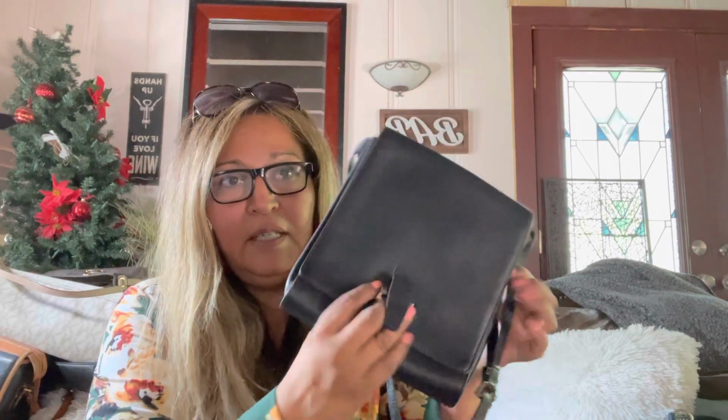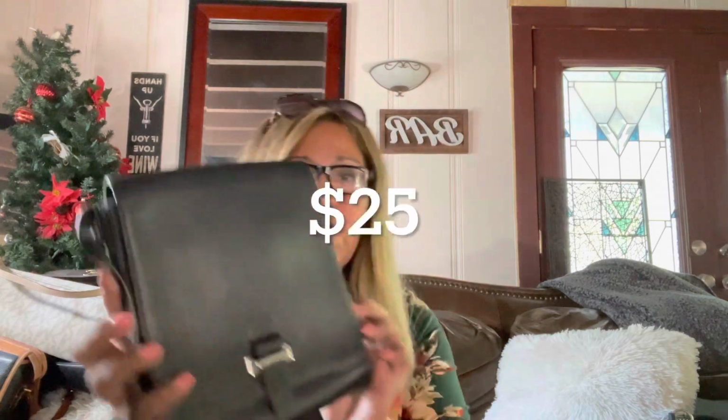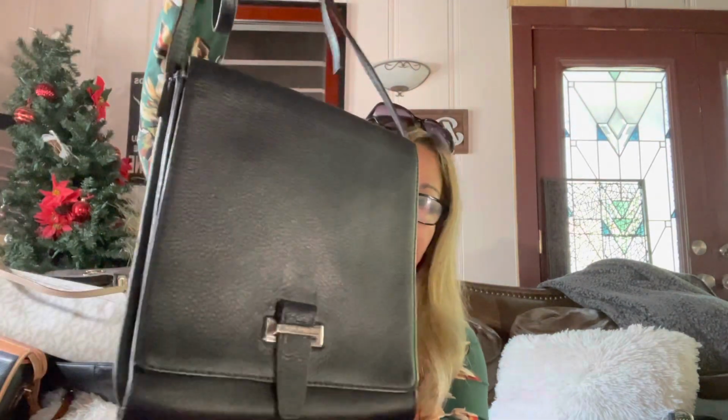Okay. And then when you want to close it, put it back in its place, and there you go. Okay. This one is going to go for $25 today. It's a great price, this Michael Kors. $25 for this one, okay?